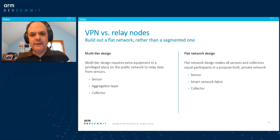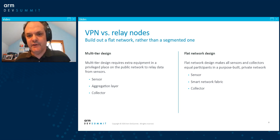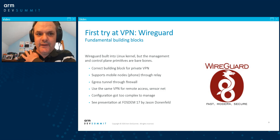With the VPN, instead of having smart devices traverse firewalls, you make each of your sensors smart enough to traverse firewalls, so that you can make the hard work of collecting data go through the smart network. So it's a purpose-built private network. It's sort of a dark net. It's not available to the whole internet. You can put devices or services on it that wouldn't otherwise be visible.